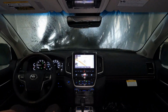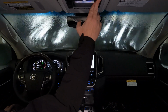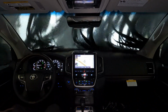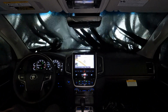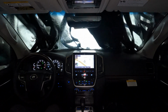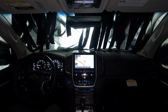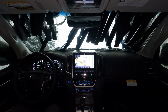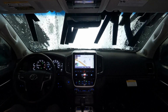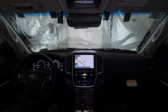So we're just going to go through the car wash. I'm going to keep talking while we're in the car wash because I want to see the sound deadening on the Land Cruiser. So there we go. Let me know your thoughts. The car, obviously it's louder than it would normally be with the car wash doing its thing, so I'm just kind of talking at the same level to see how that is.